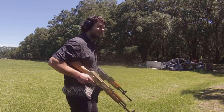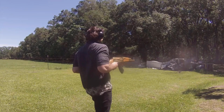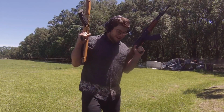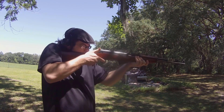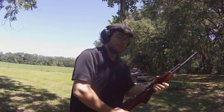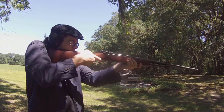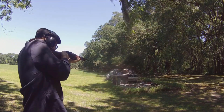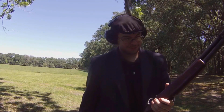Since I've done this. Bonnie and Clyde be damned. Poor man's Garand. Shame that bolt action shotguns aren't more mainstream.